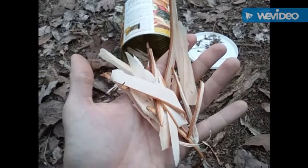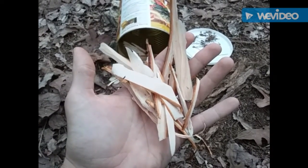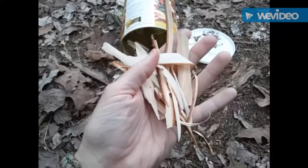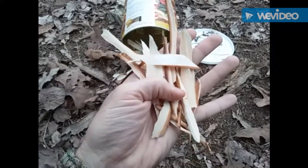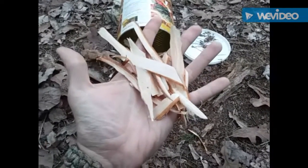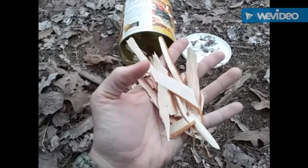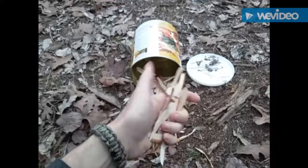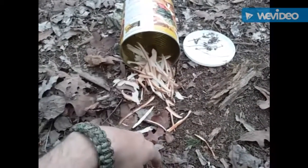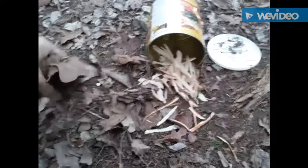You can also feather stick a limb or a piece of a branch, sticks, whatever it may be, reducing the diameter. Try and get it as paper thin as possible. And once again, you increase the surface area on this kind of material as well, so that it can actually catch a spark. Of course, the thinner the better when you just start out trying to get the fire going. And so I keep a lot of my feather sticks in a number 10 can and keep it as watertight as possible.